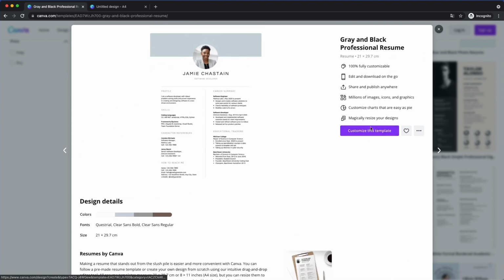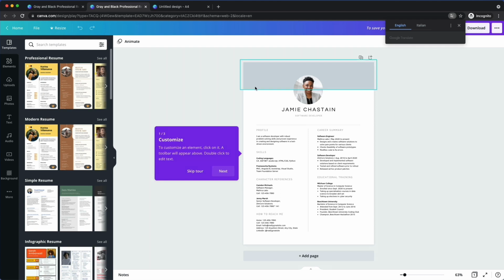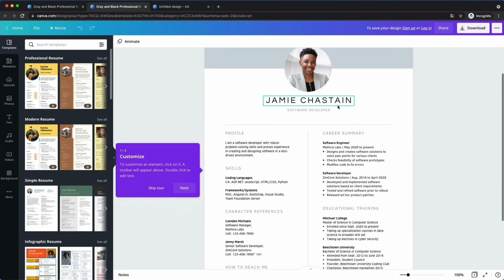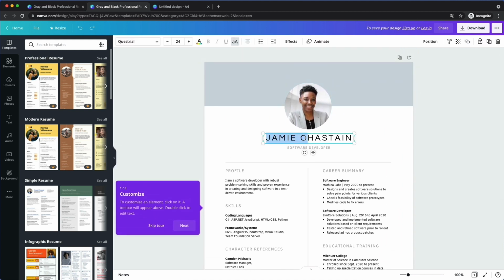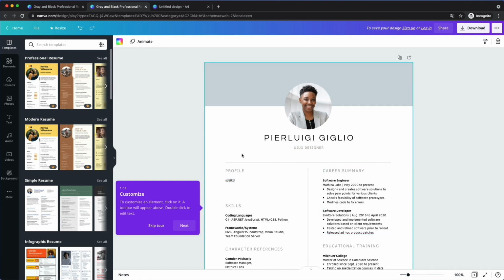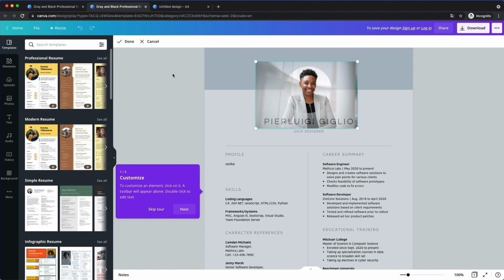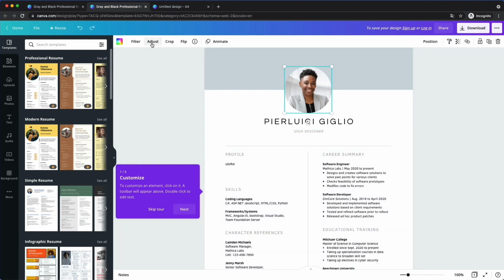So when you find a template and you're happy with it, simply click on the template itself, and over here you're going to be able to essentially go ahead and change all of the elements which you need. So for example, the text, I can go over here, write UI UX designer, for example, and I can change the profile. So simply double click and you're going to be able to change these elements. Now you can also move them around and do all of the basic things which you might want to expect. If I double click, I'm going to be able to also change the image itself.